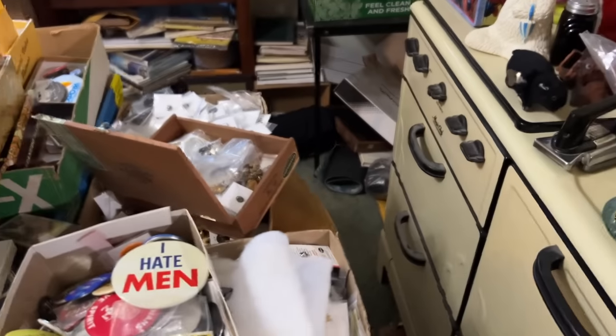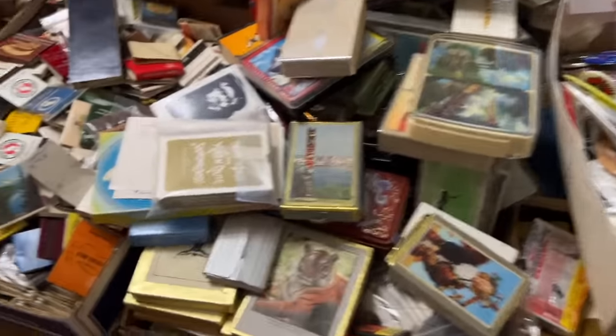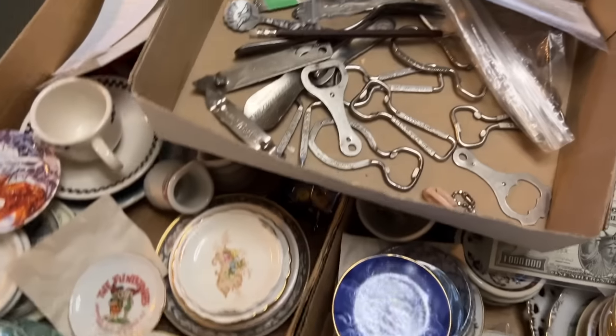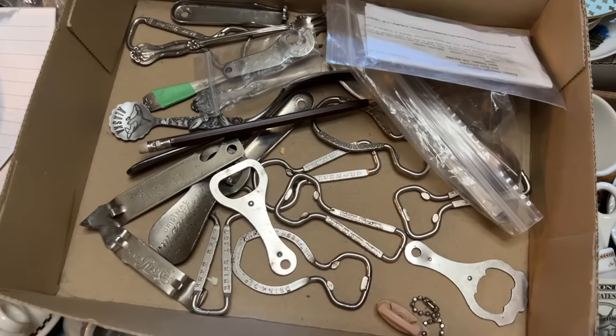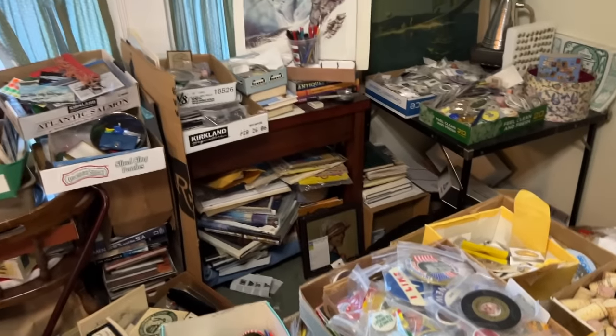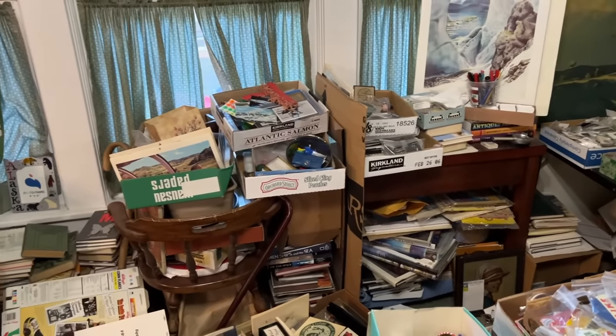And then again, more pins, more playing cards, boxes of matches, boxes of ashtrays, boxes of butter pats, and bottle openers, and you name it. We probably have a box of it somewhere in here.